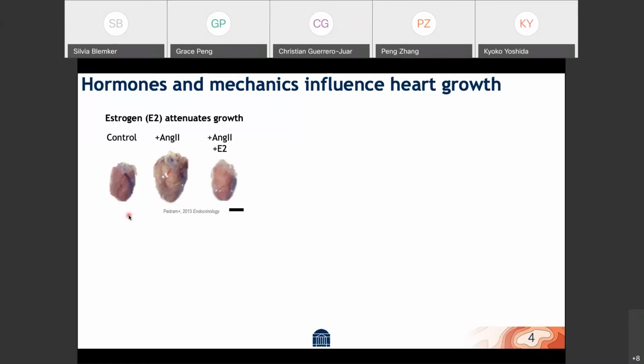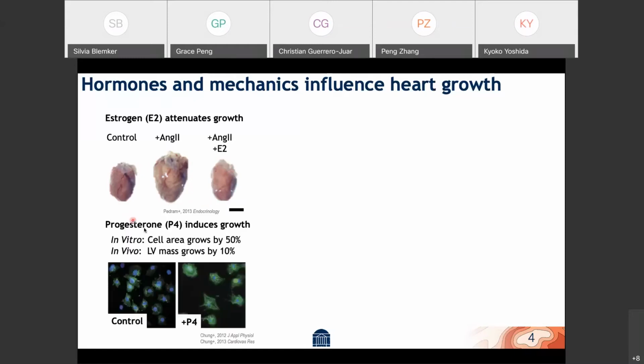On the other hand, progesterone is known to induce growth. This was shown in an in vitro study, and these are the images from it. When they treated the cells with progesterone, they saw that the cell mass, or cell size, increased by about 50%. The same group also looked at this in vivo by treating mice with high levels of progesterone, and they saw that the left ventricular mass grew by 10%.